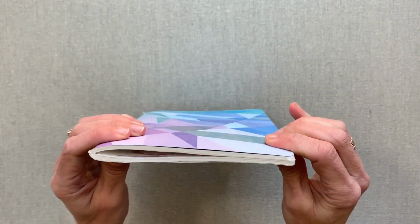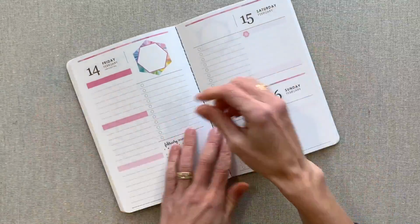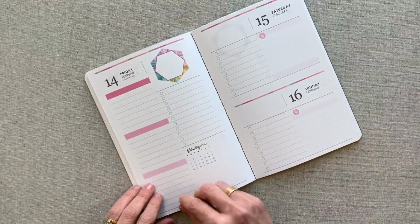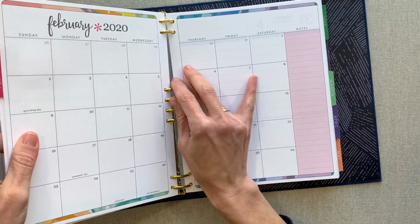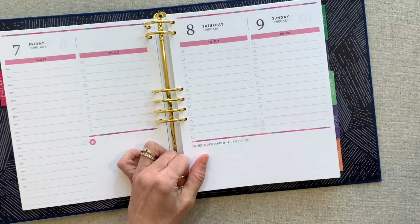It's also so small and so portable, easy to write in because of course it lays completely flat and you're close to the ground because it's not a thick book, or close to your table or desk, not the ground, unless you're writing on the ground. And very flexible because it goes in their folio system. Now, I do love another Erin Condren Daily that they have for their binder system, but I don't love the binder system. I'm really hoping they make this into a coiled planner in the future.